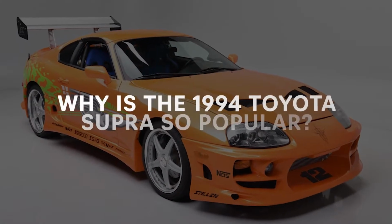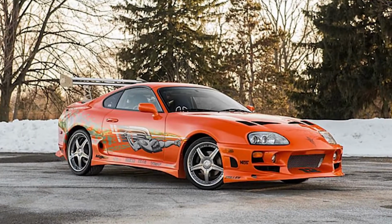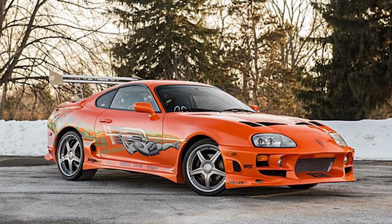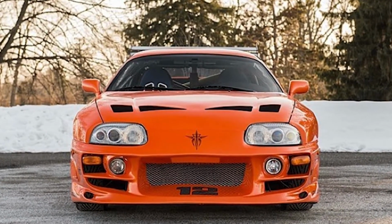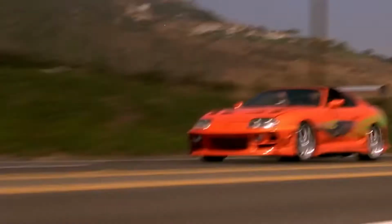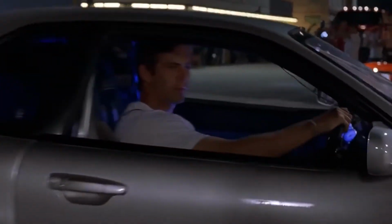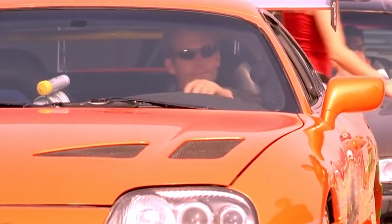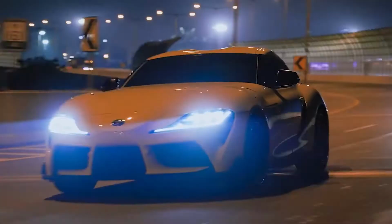Why is the 1994 Toyota Supra so popular? The Fast and Furious franchise cemented the 1994 Toyota Supra in popular culture. It's arguably the most iconic performance car of the 1990s, and certainly one of the most recognizable cars in the franchise. While Brian frequently drove Toyota Supras and Nissan Skylines in the movie, similarly, Paul Walker was also an avid enthusiast in real life. Once fans learned that he purchased a few for personal use, Japanese domestic market vehicles, JDM, became an extremely popular export.